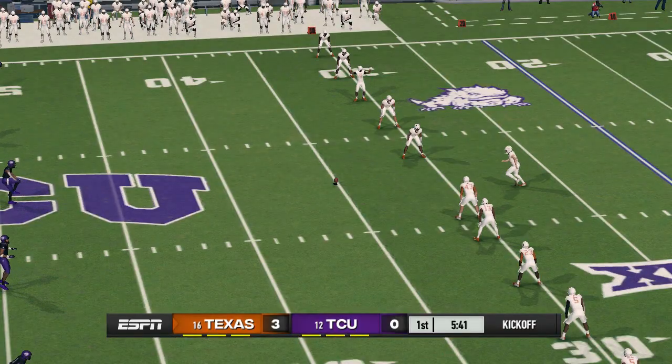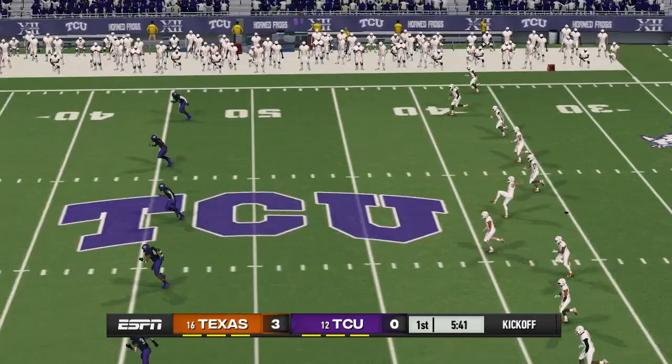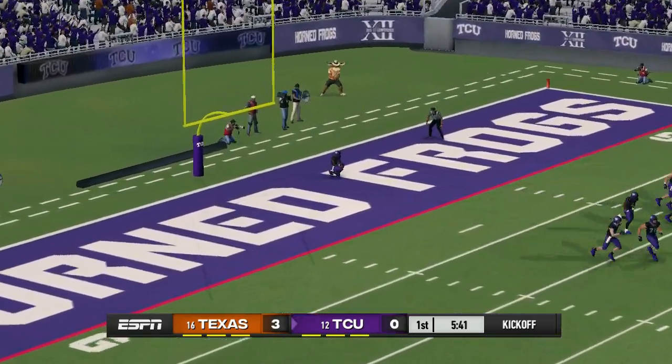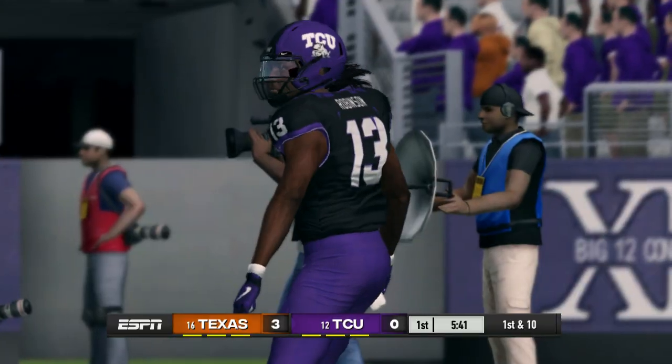Looks like they're ready for the kickoff. He really got a hold of that kick. This one's going to be down in the end zone for a touchback.